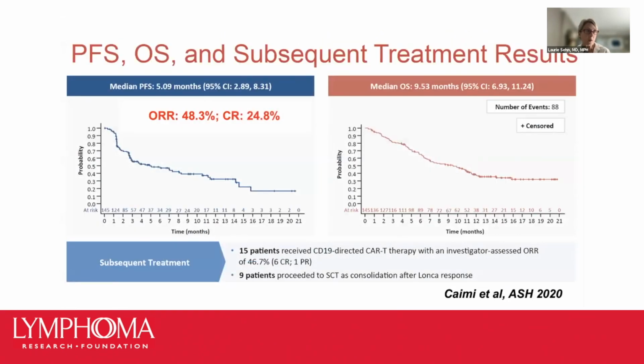These are the results that were shown in this initial study. And again, what we saw was fairly good activity, where about half of people actually had their lymphoma shrink and benefit from this treatment, and about a quarter of people actually achieved what we call the complete remission, with their lymphoma being unmeasurable on the treatment. And again, some of this data is still relatively early, but for some people that benefited, it has been continuing now for more than 2 years of time.